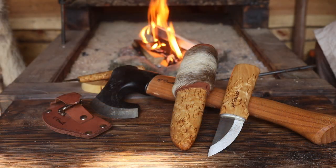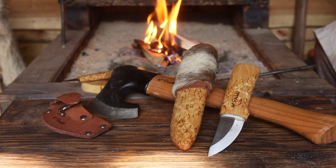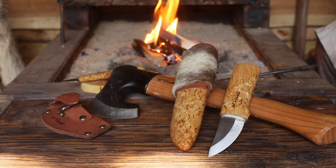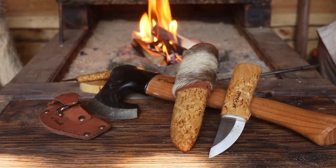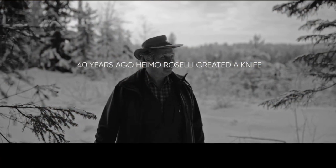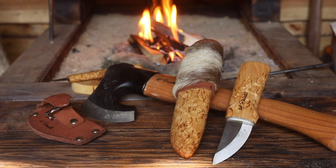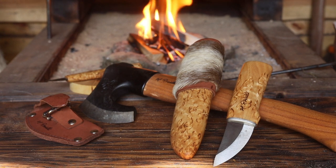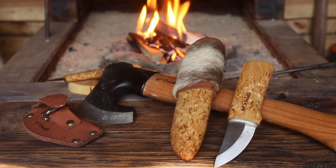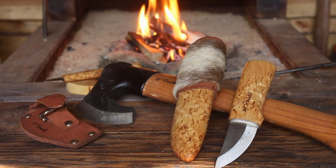Roselli is a well-known and respected company that makes some of the best knives you can get and has great service. Roselli is a Finnish company that has been making handcrafted knives and axes for more than 45 years. Heimo Roselli grew up in rural Finland with his family around the farm. He started making his own knives, and after a few years he really got the hang of the craft. Finding the balance of hardness and flexibility enabled him to sharpen the steel to last for a lifetime. Nothing is left to chance, nothing is mass produced, and nothing gets approved that isn't flawless.